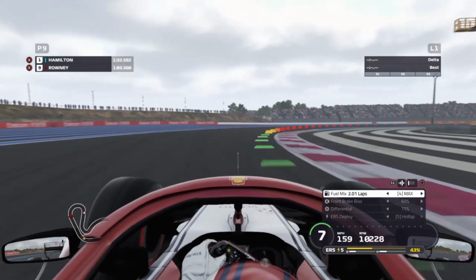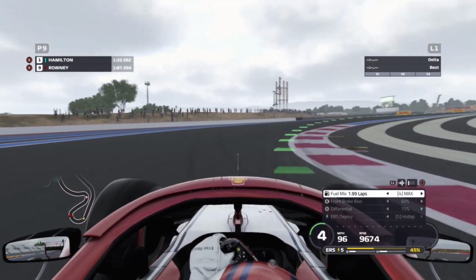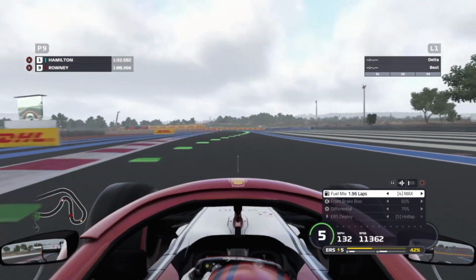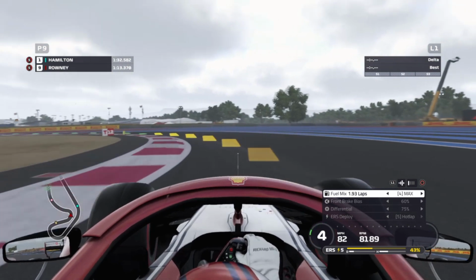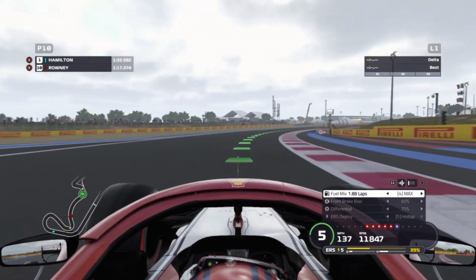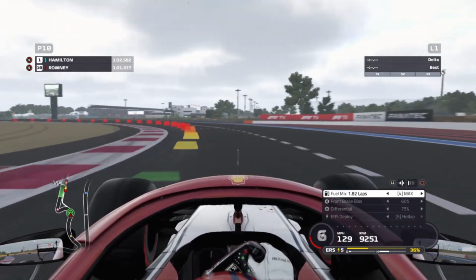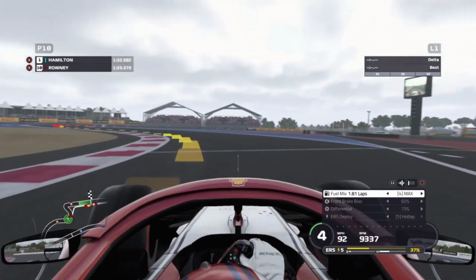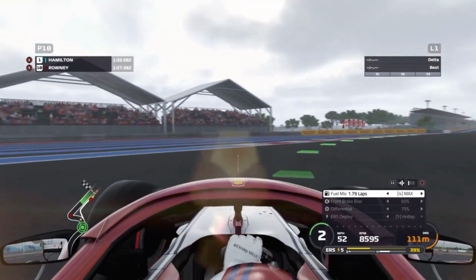So here we go around the first one, a corner that does just go on and on forever. You've just got to hang on in there, pick up the throttle on the apex as the next long sweeping corner comes right up, and again it's got to be timed right. We get a little bit of the curb there and drift slightly through that corner, which I don't think will help us. Another long sweeping left-hander before quickly switching into the final corner.